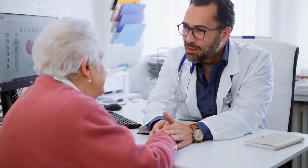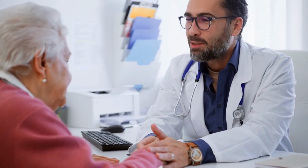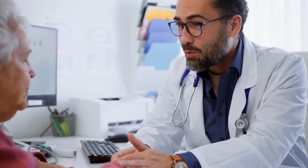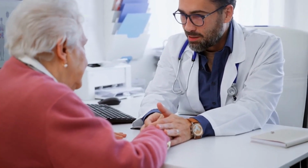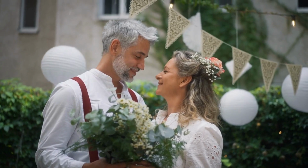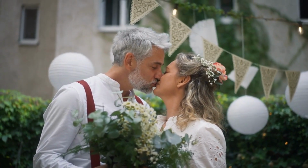It might be difficult to manage diabetic nerve pain, but it's of the utmost importance to create a thorough treatment plan with your doctor and to adhere to it religiously. People with diabetic nerve pain can find comfort and improve their quality of life with the right treatment and management.